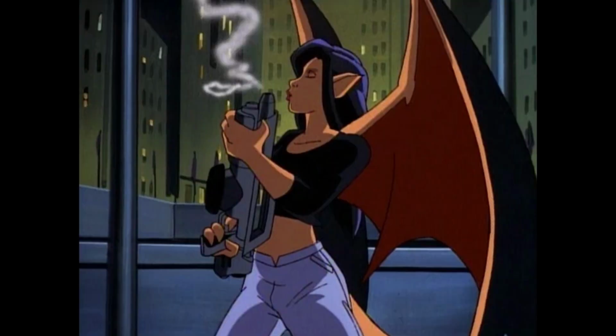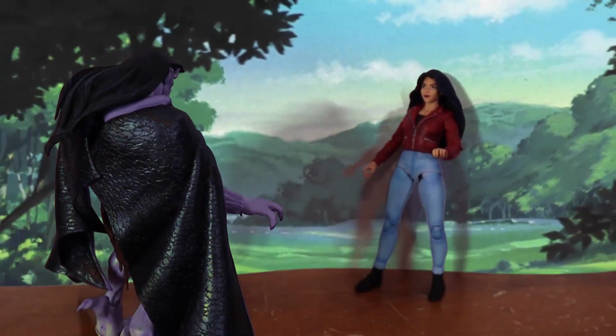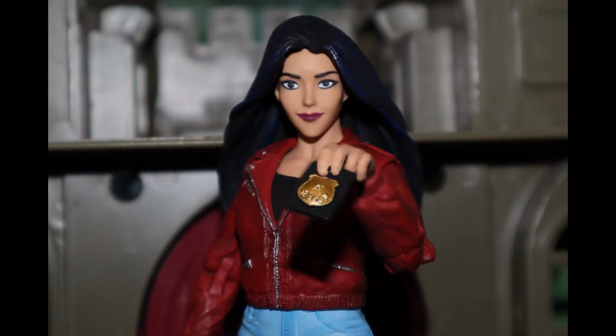We're very happy to have gotten a figure of her. Go check out the review if you want. We had a lot of fun with that review. Again, you can see the body for Vampirella. And we even had a fun thing with an Inuyasha opening. Love Inuyasha. I just felt like this kind of fit, and this was our opening for the video. Hope you go watch it, go check it out, and I hope you enjoy it.